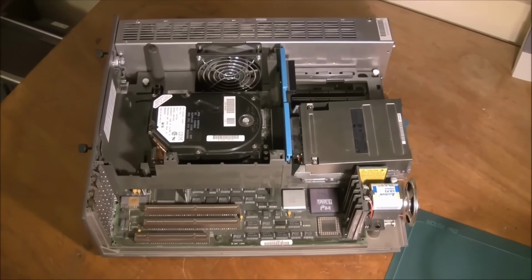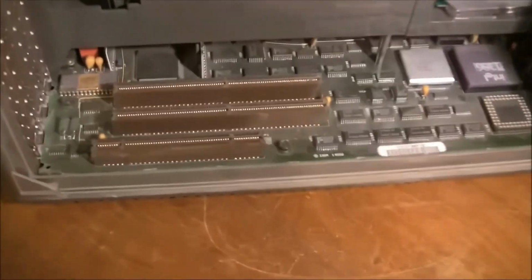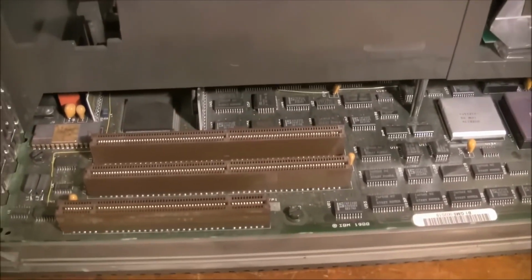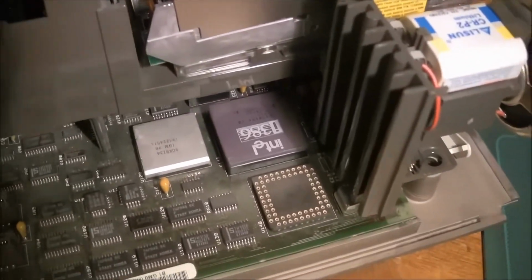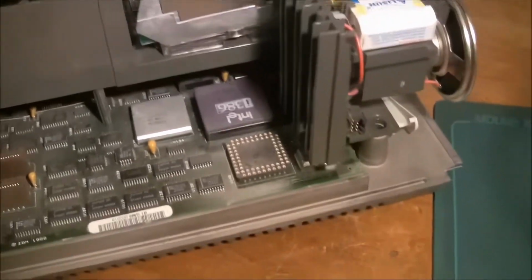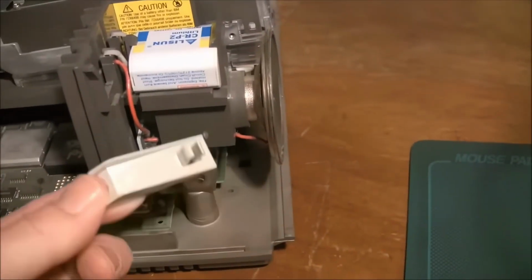So you can see it's quite compact. It's neatly laid out. It's certainly easy to take apart, as I'll show you in a moment. There are the MCA slots. Moving down a bit, you can see the Intel 386 processor. And there's this little curious device.